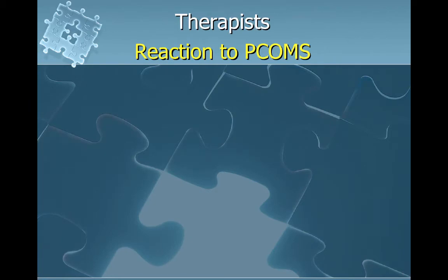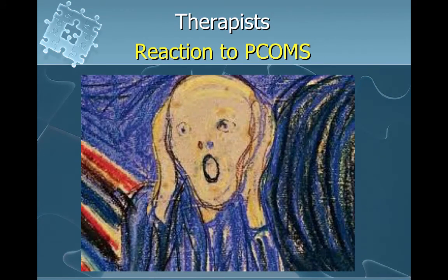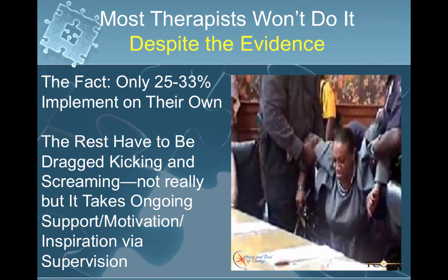In fact, here's therapists' reaction to PCOMS. That's right. They don't take to it like a duck to water. In fact, only a quarter to a third of people will say, hey, this is a good idea, I'm going to do it with my next client and just rock and roll from there. Most people have to experience first that it could be helpful to them, and that's going to occur via the process of supervision. But again, the paradox about PCOMS is until you do it correctly, that is, until you do it to where you get data integrity, you'll never realize the benefit. And that's where supervision comes in.